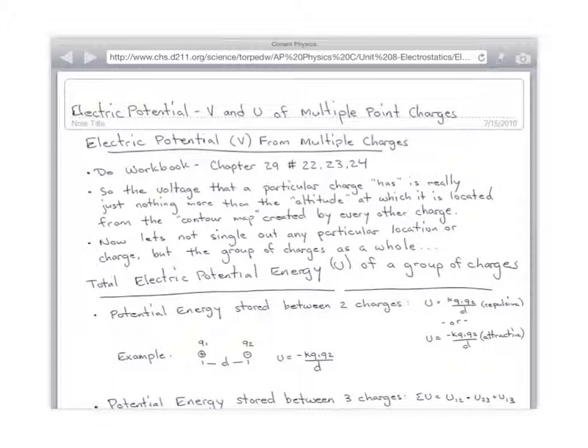What if I had three positive charges in a triangle? Charge, charge, and charge. Would there be energy stored up? Yes. Absolutely. What if I had three negatives? Charge, charge, charge. Would there be energy stored up? What would they all want to do? Oh, sorry. No, they would want to repel.